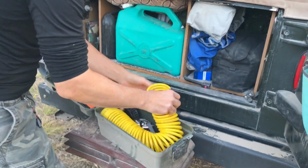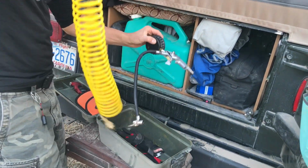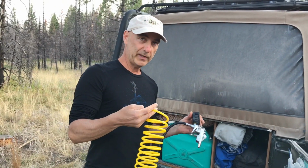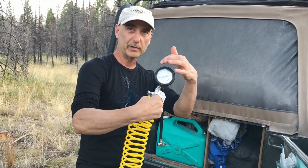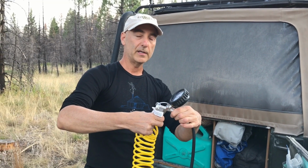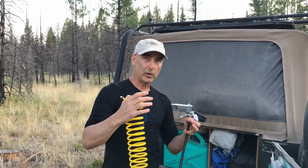So this is my airbox anyway. So I have my pressure gauge here, and this is the compressor, the tank, the pressure relay switch, the hose, and the, I don't know what you call that, but the thing to pull the air with the little gauge there. Okay, so it's an automatic shutoff. So you have to pull the trigger for the air to go through. Yes. Okay. All that came in a kit, the Viair onboard air kit.